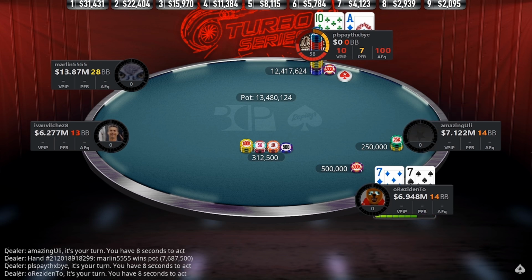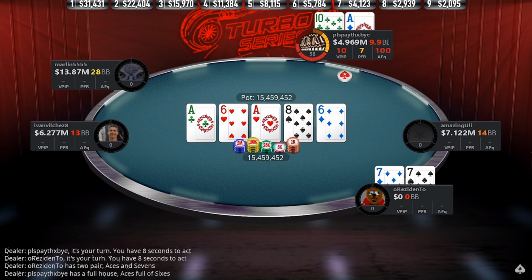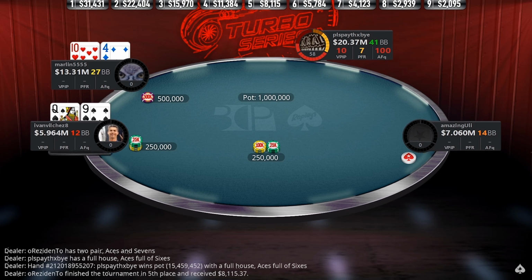Ace 10 rips it in for about 14 blinds. Resident calls it off with a 7. Ace 6 flop, 8 on the turn, 6 on the river, knocking Resident out of here.